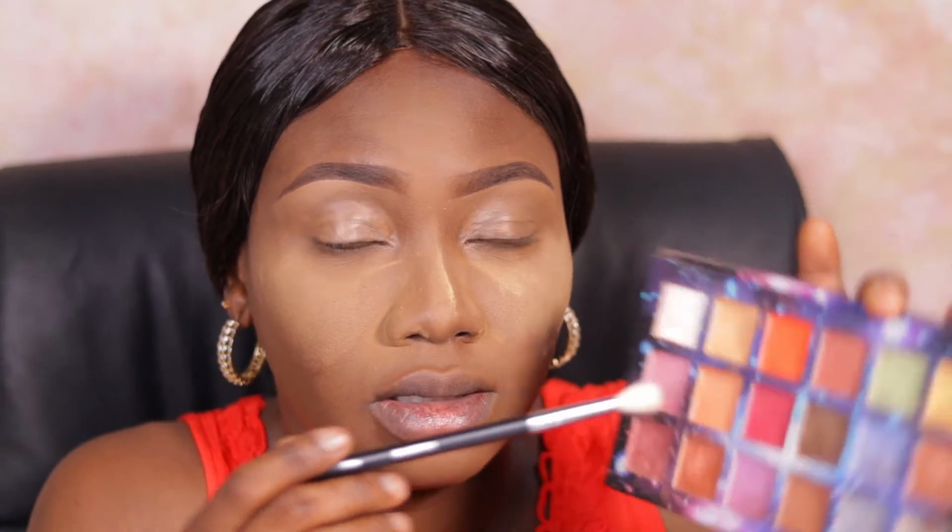I want to do a neutral eye look. We are going to be starting with this shade right here. It's looking too light. I don't know how it's going to apply. Let's see. It's looking really, really light. Oh, it's not showing up on my skin tone as much as I would like. It's almost my skin color.